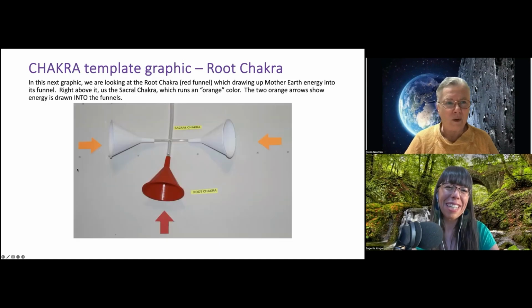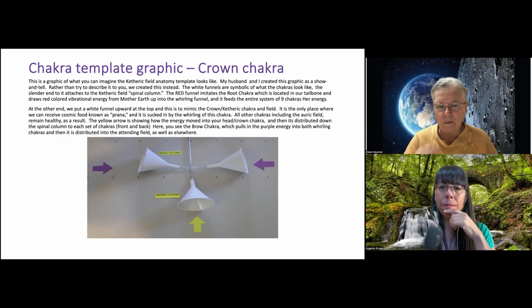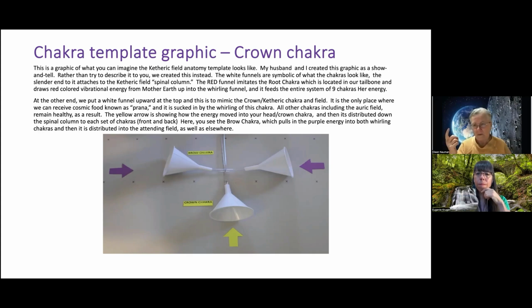Yes. So anyway, wait, I want that to go back. Okay. So this is what we call the chakra template graphic, and this is the crown chakra, and this is the most important chakra. This graphic is very primitive compared to what it does. The crown chakra auric field is called the catheric field. So you're going to hear me switch off between crown chakra, which means I'm talking about this, and catheric, where I'm talking about the aura that is the last aura around our little egg-shaped aura around us.